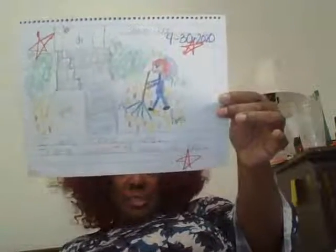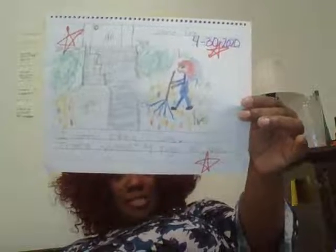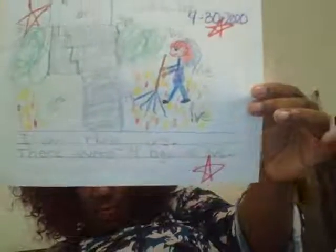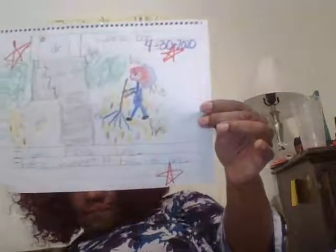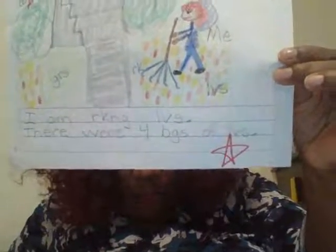Look, there's my name and my date. I have a very detailed picture. It has color. It has labels. Me, leaves, grass. I have a door. I have steps. And it says, I am raking leaves, just like the other one. There were 4 bags of leaves. I collected 4 bags of leaves that day.